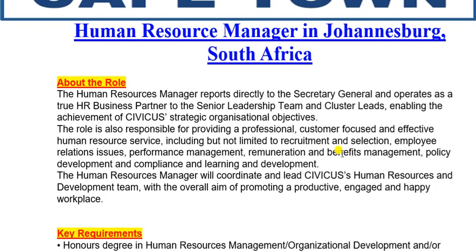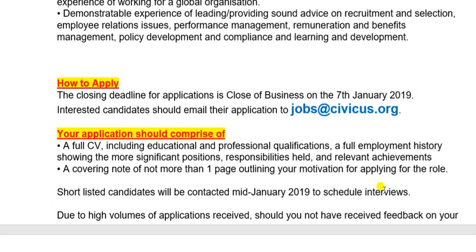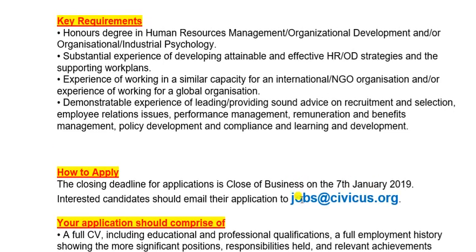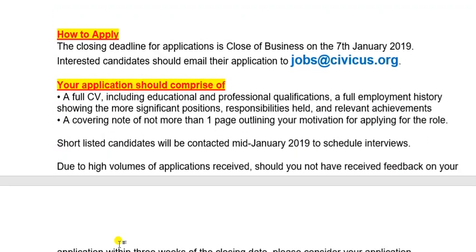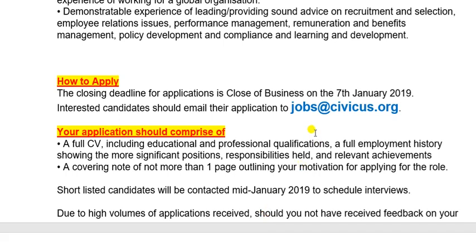If you have a bachelor's degree in human resource management and you have the experience, then don't be late. 7 January is the last date. Apply and send your CV and cover letter to this email ID, and you can visit these websites to get more information about these jobs. After you send the mail, please contact them directly by email, ask for their contact numbers, and wait for some days to get a response. After that you can contact them directly.